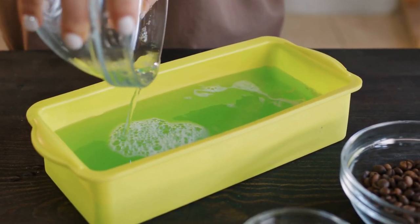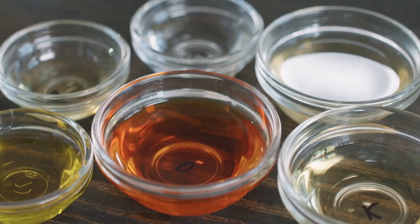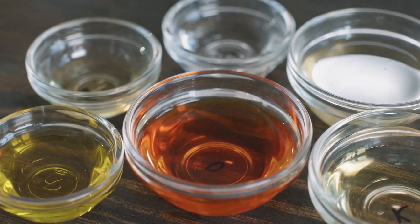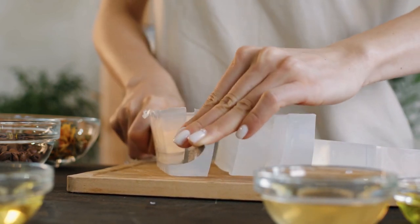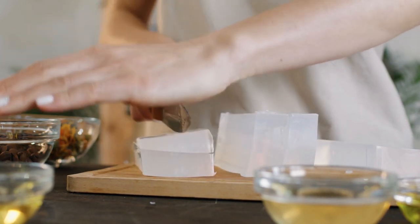All you need to get started is a few essential pieces of equipment. Soap molds, a soap cutter, and the raw ingredients like oils, lye, and additives for fragrance and color. From here, the world of soap making is your oyster. You can experiment with different scents, colors, textures, and even add ingredients that cater to specific skin conditions.